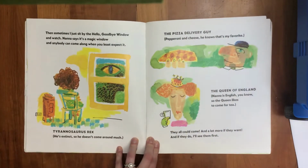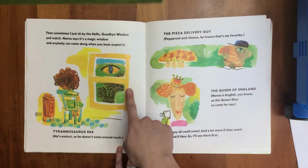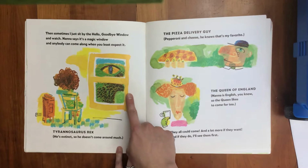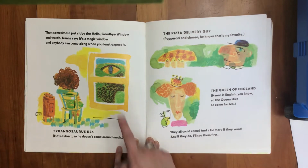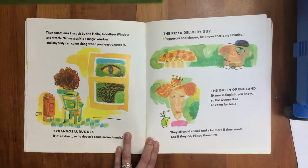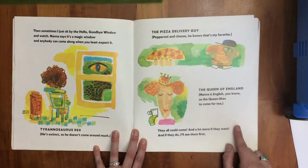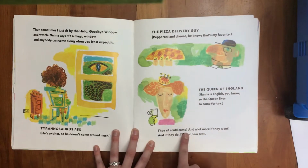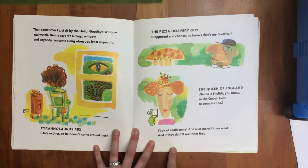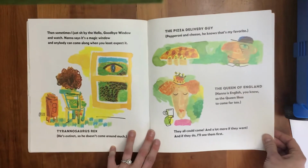Then sometimes I just sit by the Hello Goodbye window and watch. Nana says it's a magic window and anybody can come along when you least expect it. Tyrannosaurus Rex. He's extinct, so he doesn't come around much. The pizza delivery guy. Pepperoni and cheese. He knows that's my favorite. The Queen of England. Nana is English, you know, so the Queen likes to come for tea. They all could come, and a lot more if they want, and if they do, I'll see them first.